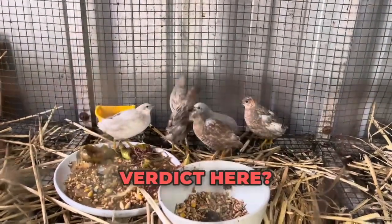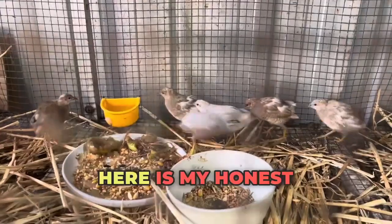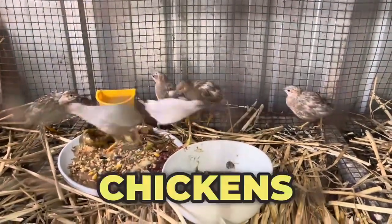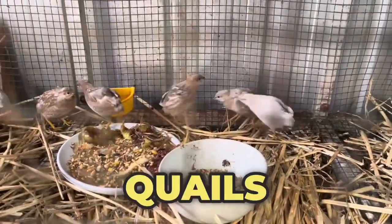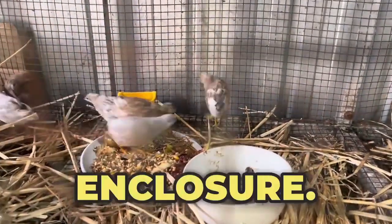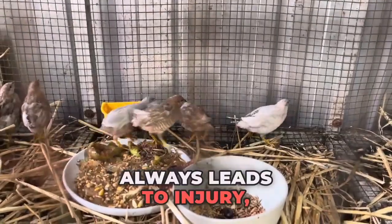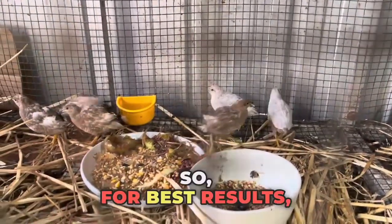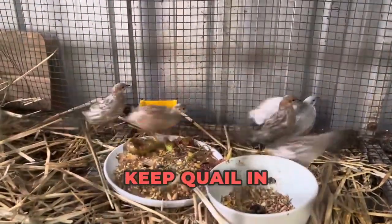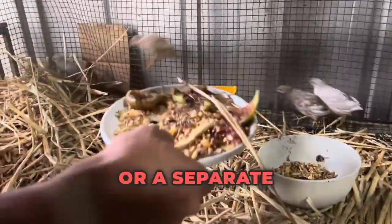So let's talk about answering 3 common questions that I usually get when I share this recipe. First question is, can I give this more than once a week? And my answer to that is yes, but in small amounts. Once a week is ideal to avoid fat buildup. And question number 2 is, can I feed this to chickens or to ducks as well? Absolutely. I do create a double batch and I give the chickens once a week as well, but I would adjust the portions.